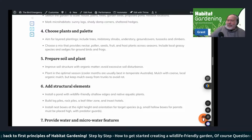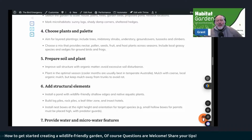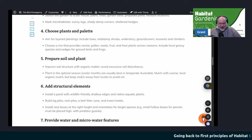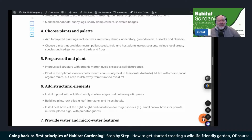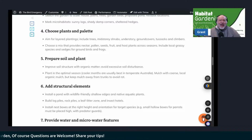If it means you order your plants way in advance and then you organise a pickup from the nursery or the supplier at a time that is more suitable for when you want to plant them, do that. If you have to pay a little holding fee or something, do that. Otherwise, build a little nursery for yourself, a little shade house or something, to bring those plants in and care for them, maintain them until it is a good time to plant them out.